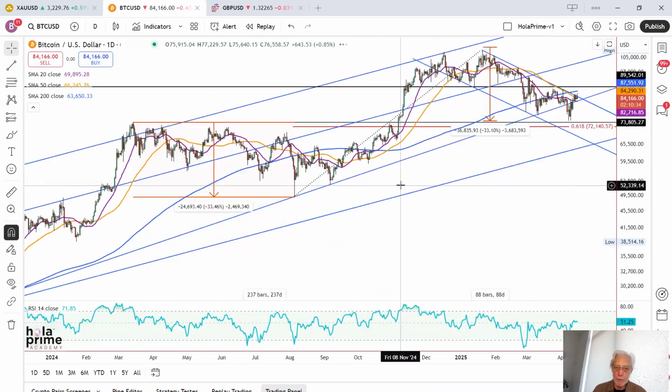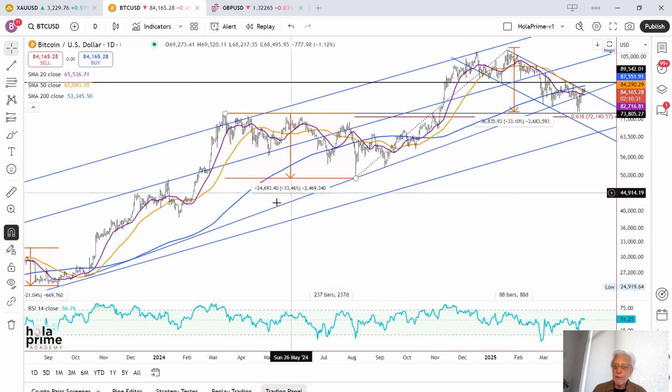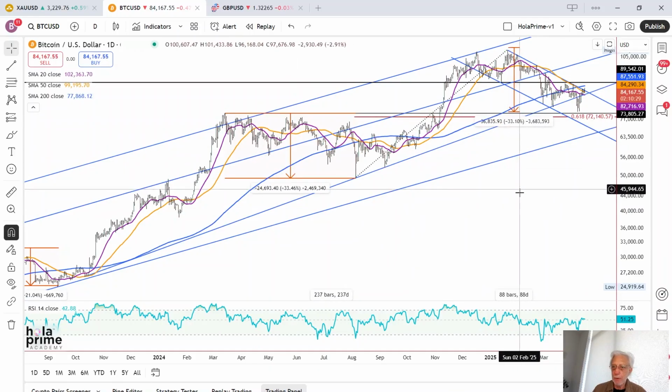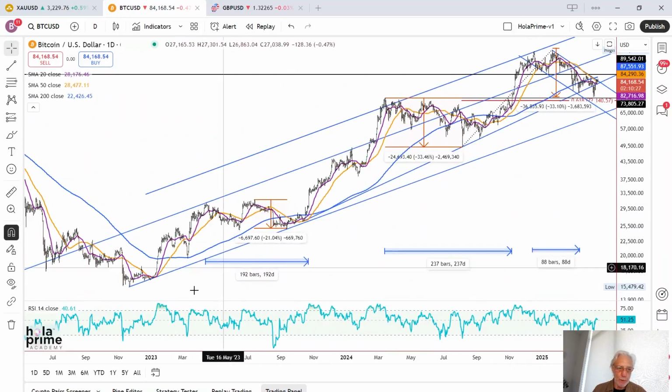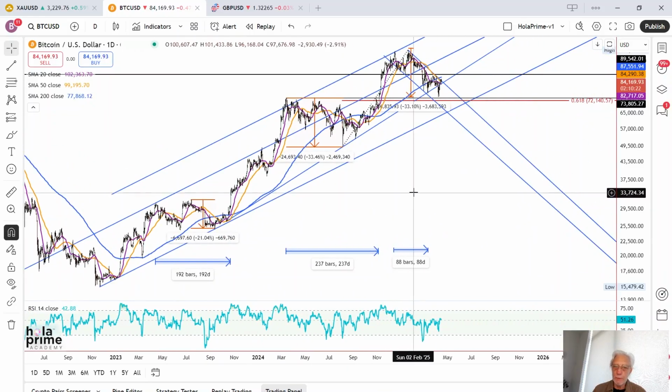Now, there is reason to believe that maybe this correction is over because the last correction was 33%. This correction is 33%. The one before that was 21%. So this is the largest correction to date.